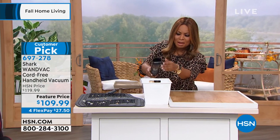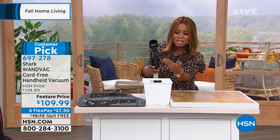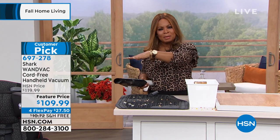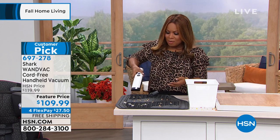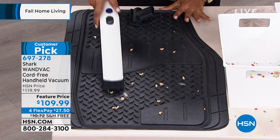Here's that dust compartment, by the way. You never have to worry about bags or belts or anything to change, no filters to change out on this one. Your car mats, that's something. I have black car mats and I'll leave from getting my car wash and the very next day, mulch or sand or dust, it will be on the mats. With this, not a problem. You wanna keep your car nice and clean like I do.